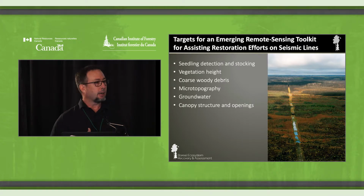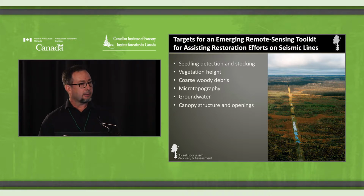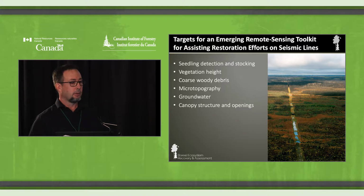So there's a number of targets which we're trying to develop workflows with drones in order to address. So for example, seedling detection and stocking. Can we find seedlings on these seismic lines, and then can we do stocking assessment using drones? Part of stocking assessment will be measuring the heights of these things. So can we measure vegetation height reliably using some of these workflows? Coarse woody debris, limited predator movement, micro-topography. So can we make digital terrain models that capture some of these important micro-topographic features? Groundwater, this might be something that you didn't expect. Can we use drones to map subsurface water? And then canopy structure and opening.